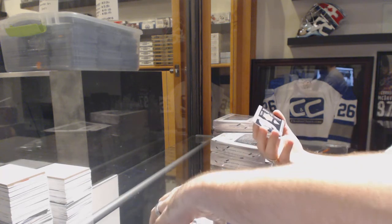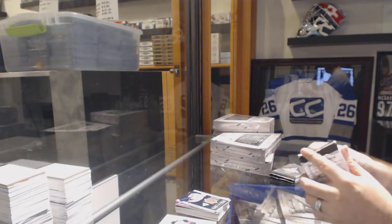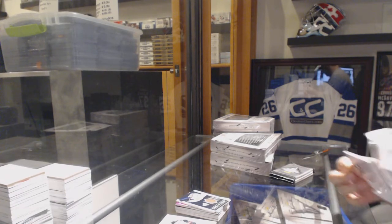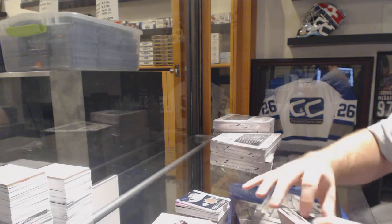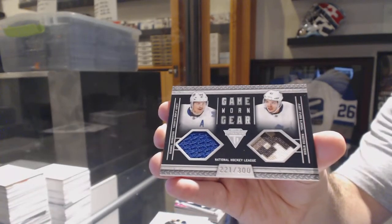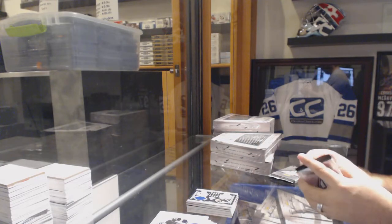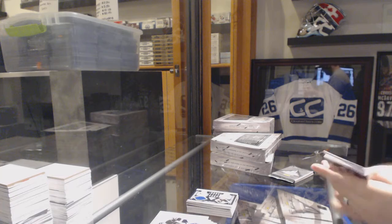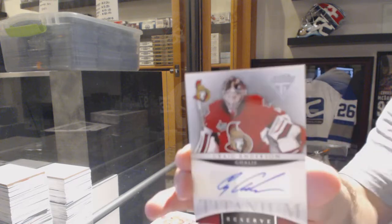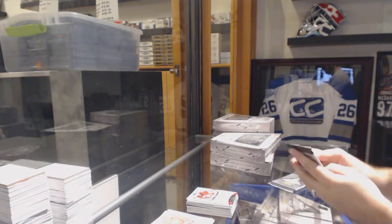We've got for the Washington Capitals game worn gear, Nicklas Backstrom. For the Maple Leafs, we've got a dual jersey number to 300, Kulemin, Grabovski. Nice piece on the Kulemin. We've got for the Ottawa Senators a Titanium Reserve autograph, Craig Anderson.